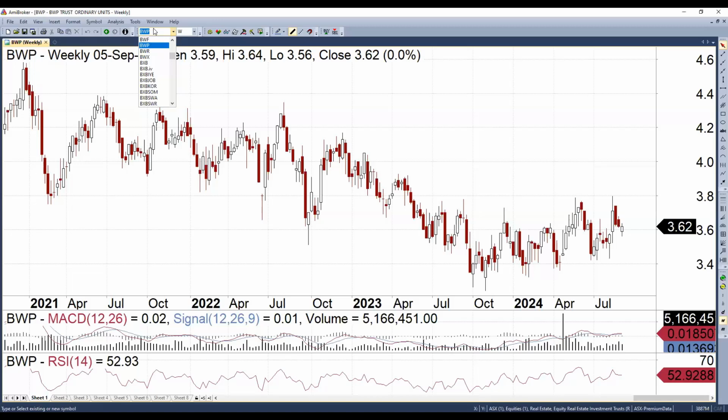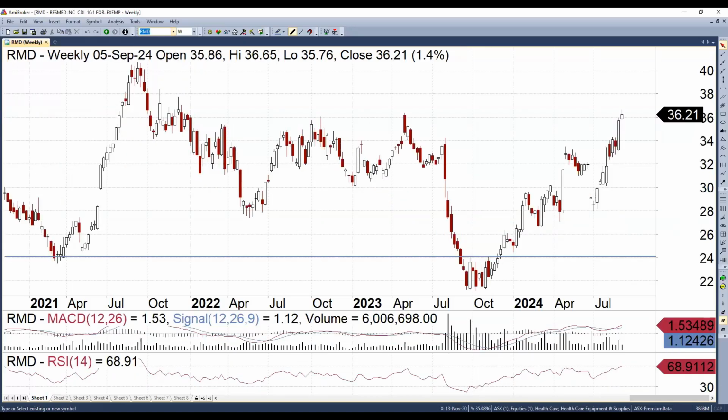Where are we up to? So ResMed. This has been a good trading stock for us. Obviously, we've spoken about this one before. The big pullback and the move back higher was a good move. We exited, I think, on this little peak here. But after falling away, it's ripped higher again.